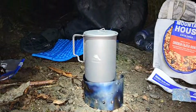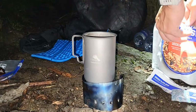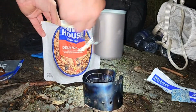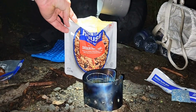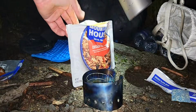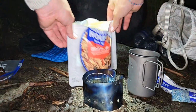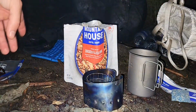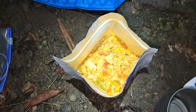Okay, so I'm guessing that went to a boil. We just missed it. It's still hot, so we're gonna still use it. You don't necessarily need it to go to a full boil. And from my experience, it's always nice to go a little less water in these little mountain homes. Okay, let's go ahead and mix that up. See, that actually looks pretty good right there. What up, noodles?